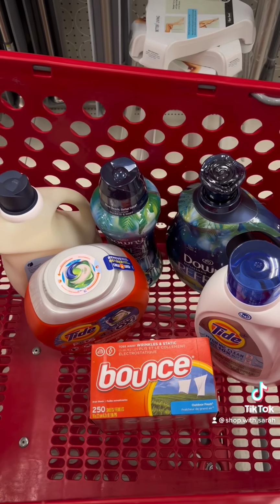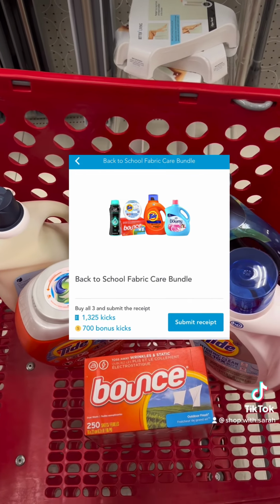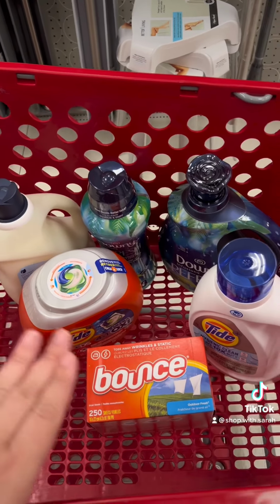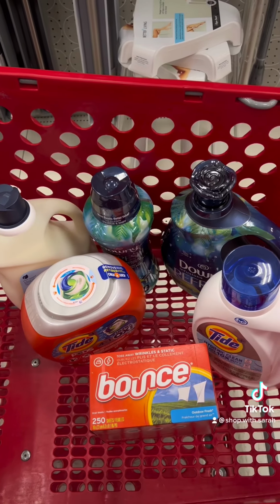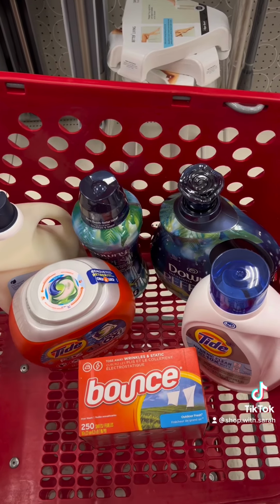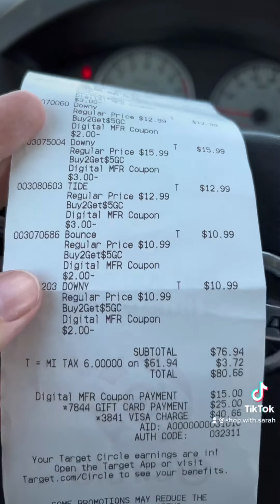We're going to get back 2,055 kicks, which equals out to $8.22. And that's going to make everything you see here $23.72, or 69% savings. And here is my receipt with all of my coupons that come off.